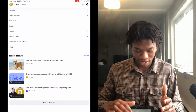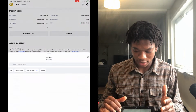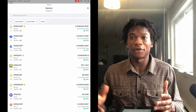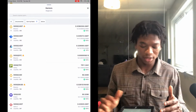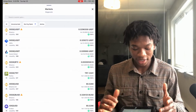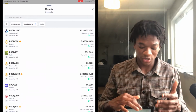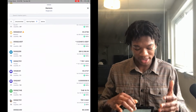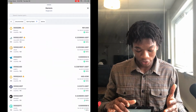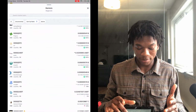So for example, here, if we go into here, we can click on markets, and here you're able to see where you're able to buy these different coins, right? So on here we can see Dogecoin is trading #1 on Binance, right? Like I said, Binance is very popular, so Binance is on here. And as you can see, there is no Coinbase on this list, but here we go. You can see where and how you can buy these different coins.